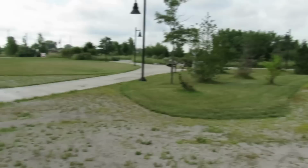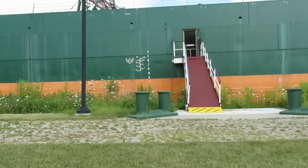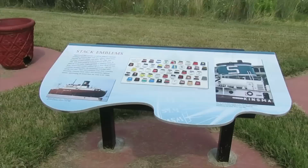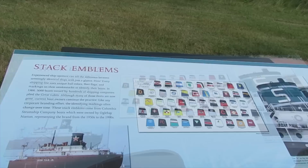That's the auxiliary gangway there that goes into the cargo compartment we were in before. And this is just a sign of stack emblems here. It's not actual stack emblems. It says how experienced ship spotters can tell the difference between seemingly identical ships just at a glance.